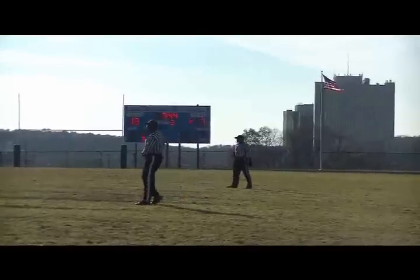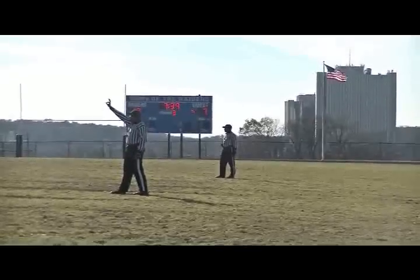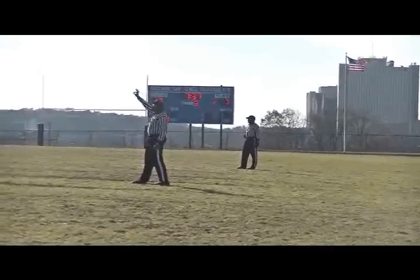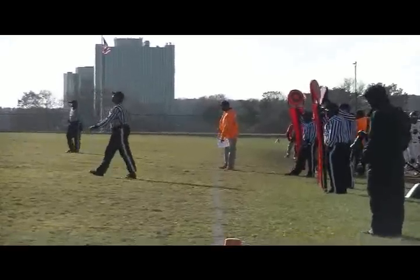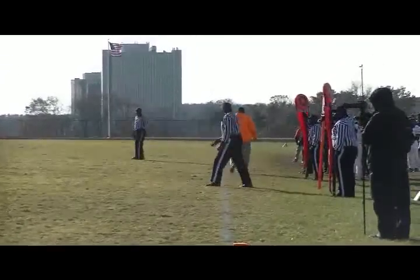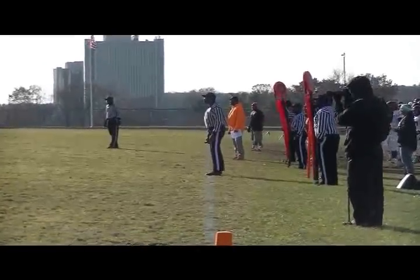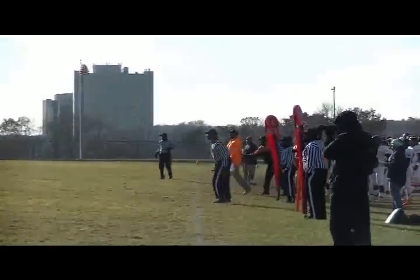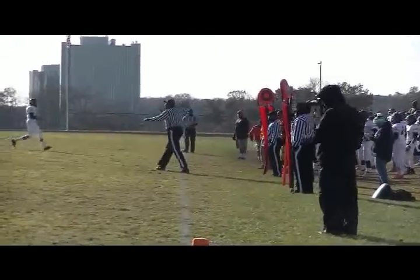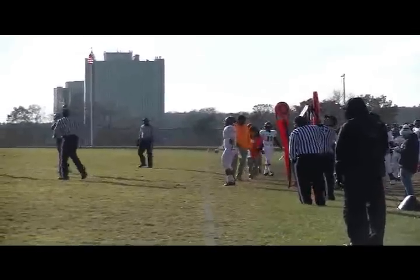Letting the coach know, coach, we got third down. Holding the soft spot, third down, and backing up. Looks like still third and about 5. It's a pass to our sideline. And incomplete. Not much to do there, gentlemen. Good coverage of the play.